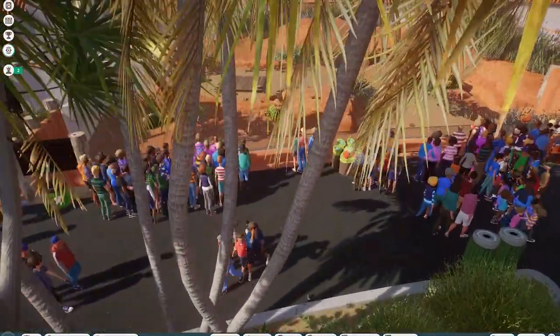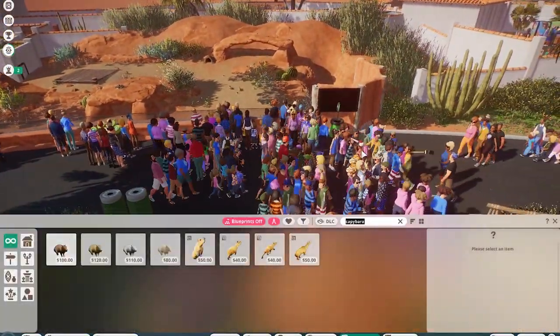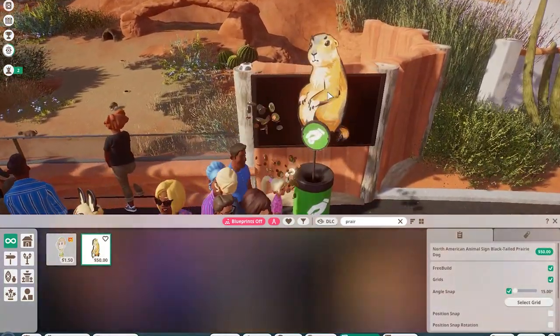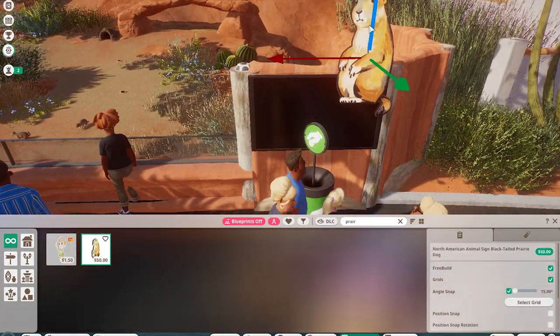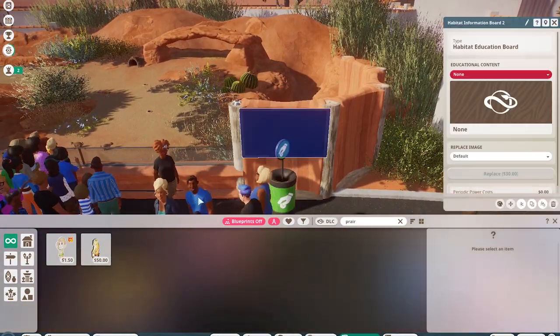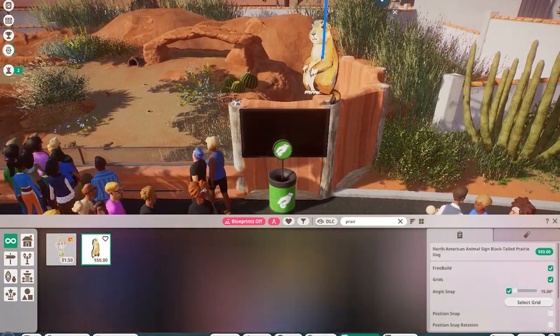And we can do something over here with the prairie dogs. P-R-A-I-R. Still got it, baby. And we can do something like that right over here. We can have that be right on that educational sign. I feel like that's wicked cute. And I need to do that one more time.